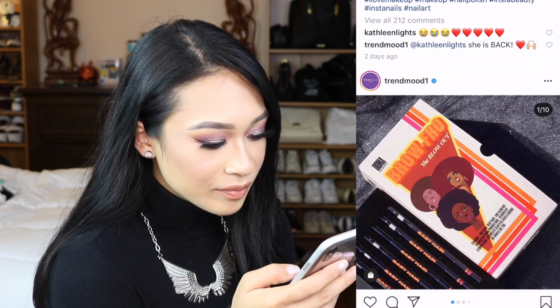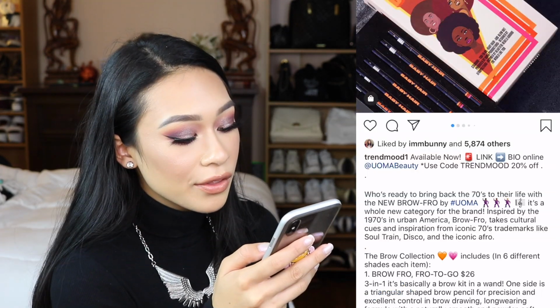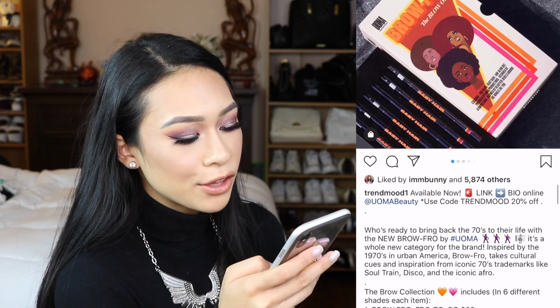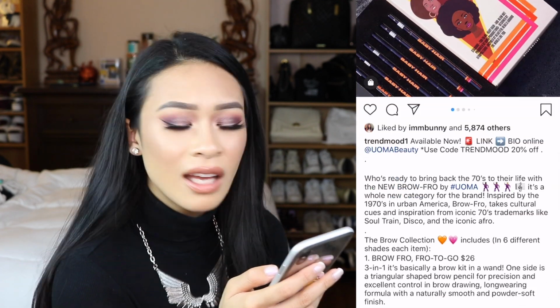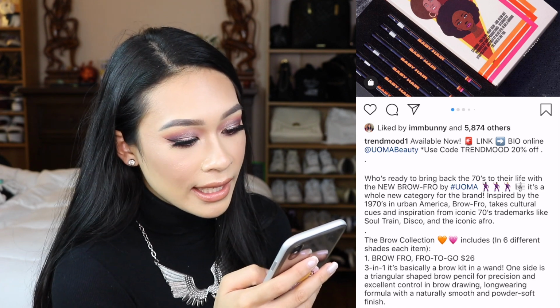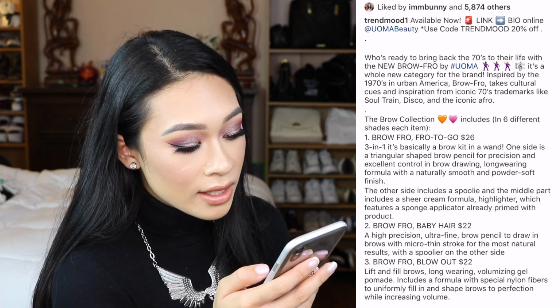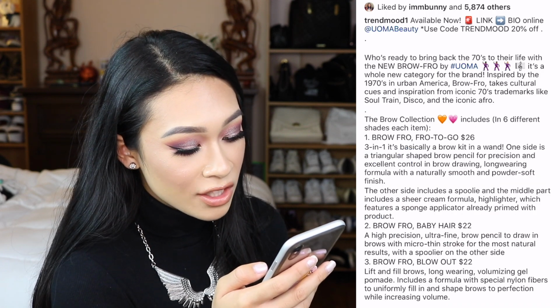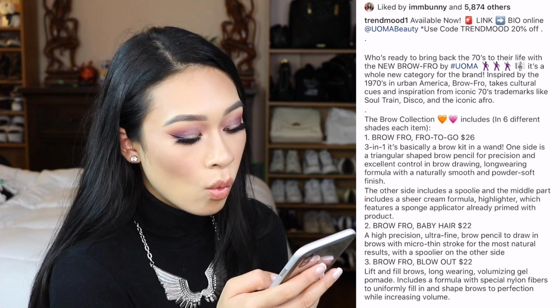Okay, let's go. So this is from Oma Beauty. Okay, this is called their Brow-Fro. I think I was thrown off because on the package it said baby hair, and I was like, huh? But anyway, it's called Brow-Fro by Oma Beauty, and it's taking inspiration from the 70s. 3 new products. So it is their Brow-Fro, and that's $26. It's a 3-in-1 product, so it's a brow kit and wand.